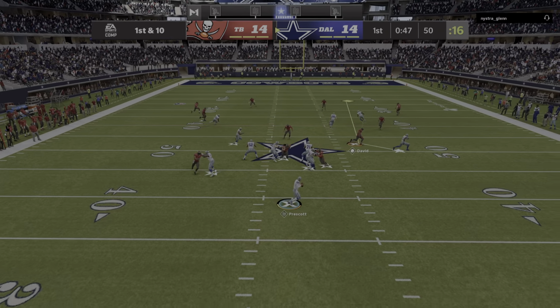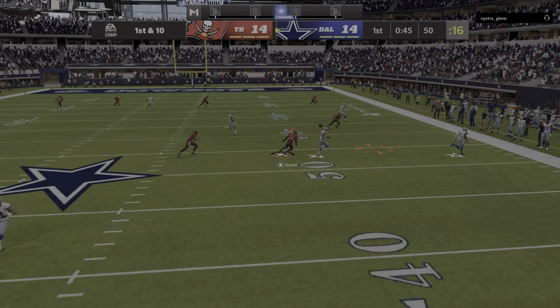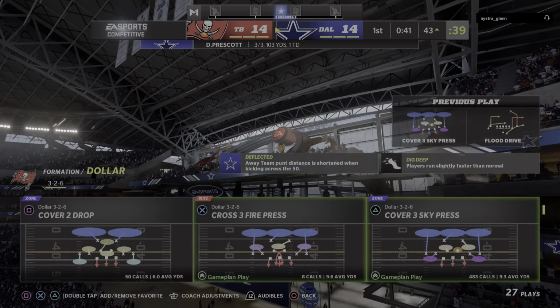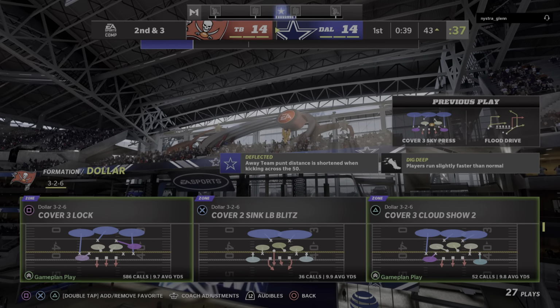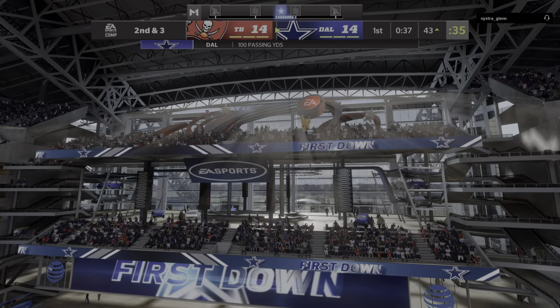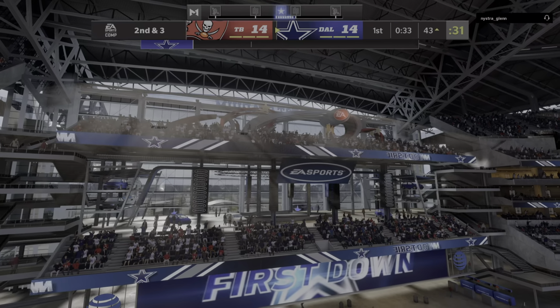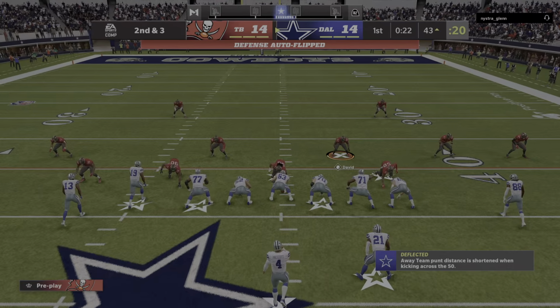Prescott now from the 50. He's got the connection to Cooper. 7 yards the pickup there. I always laugh when people say, what's the toughest route to defend? And I'm like, any of them, especially if it's a good receiver. That makes things very difficult.